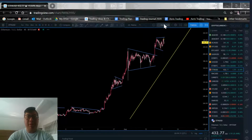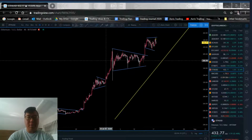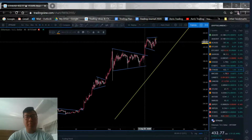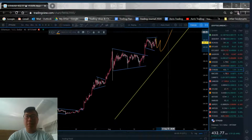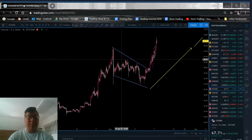So Ethereum, again, those of you who have been following me, I've been in buy ever since. So larger, kind of deeper structure complete. We have the price push up, and now just waiting for the next correction. Very likely it's going to develop something like this, and we're getting to the next buy. So yes, Ethereum. Let's look at Litecoin.